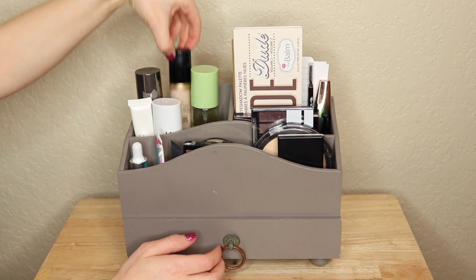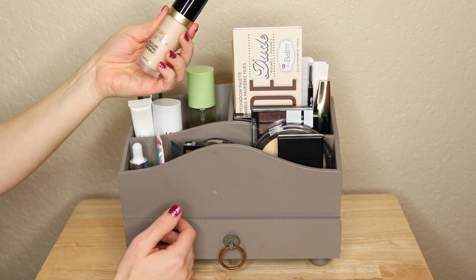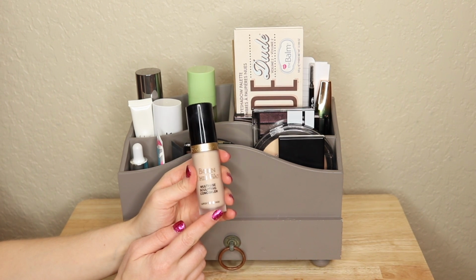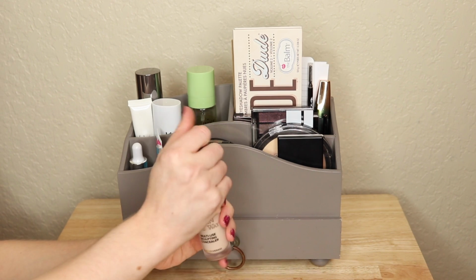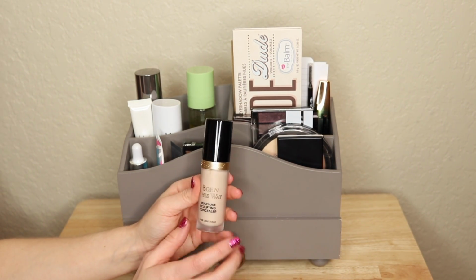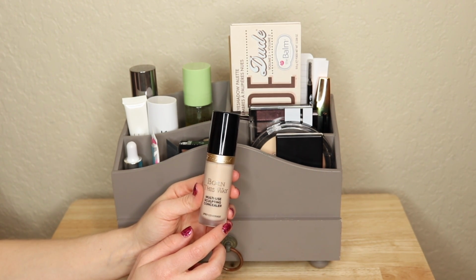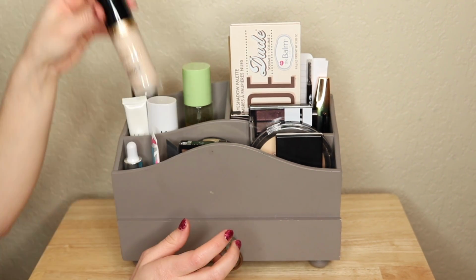The Too Faced Born This Way Multi-Use Sculpting Concealer. I now have it in the shade Snow. I did end up exchanging it because the other shade I had was way too light and it was just silly for me to keep trying to mess with that. So I actually am liking it more now that I have the proper shade. Definitely still not full coverage, but I do think it looks nice on my under eyes. So I'm using it. It's fine. It's whatever.